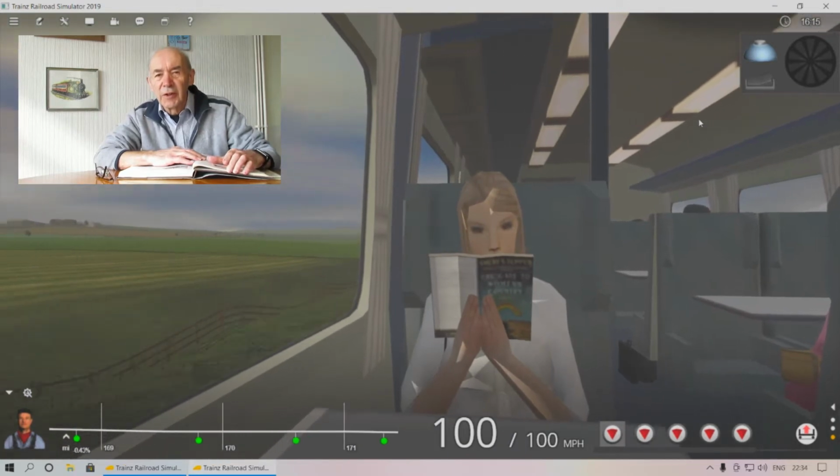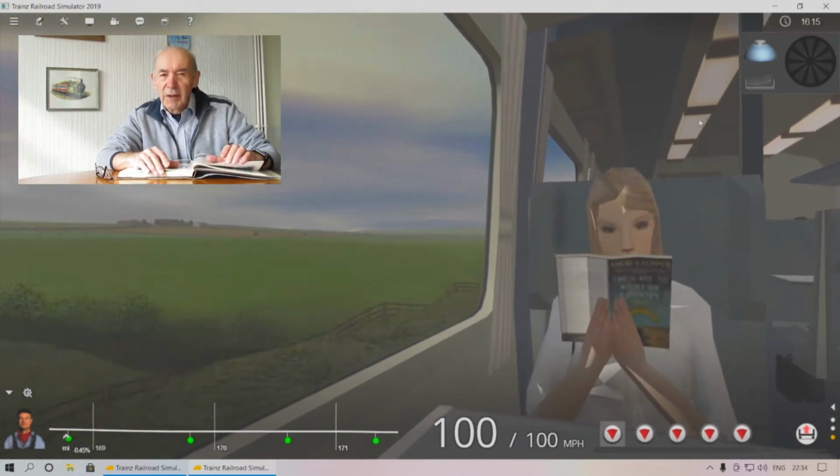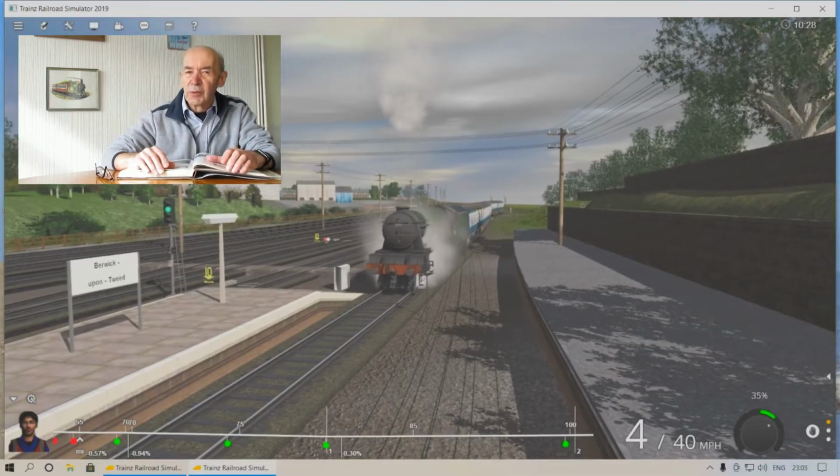Well, we're doing well for bridges now. Here we are at Berwick, and of course the Royal Border Bridge is the one that we're going to go over.